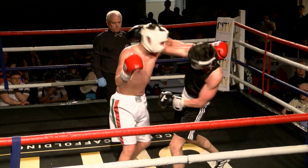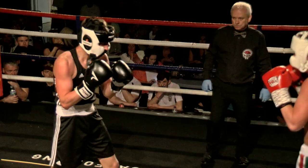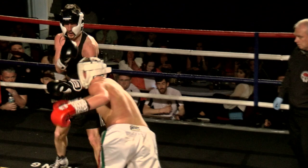There's that lead uppercut. Risky shot, but he got away with it. And he's doubling up that backhand. Lovely work from King there. Grant's got some good movement, good head movement. He has landed a few clean shots now. Let's see how Ryan responds. Good body shot from King there, and he's back with a jab.